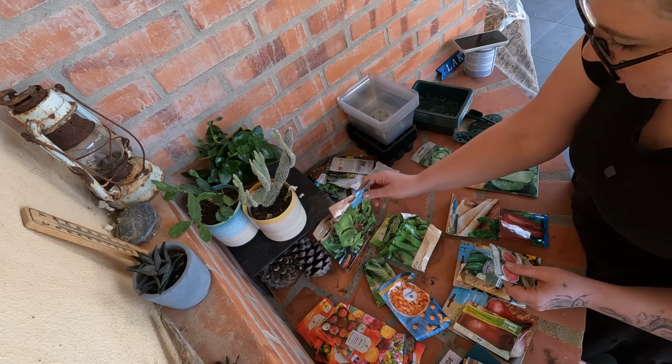Tomatoes. These seem to be the only tomato seeds I've got, which I'm really surprised at, but I'll have to get some more. Chives, you can go with the onions, and then leeks, you can also go with the onions. So I've got a few different types here.